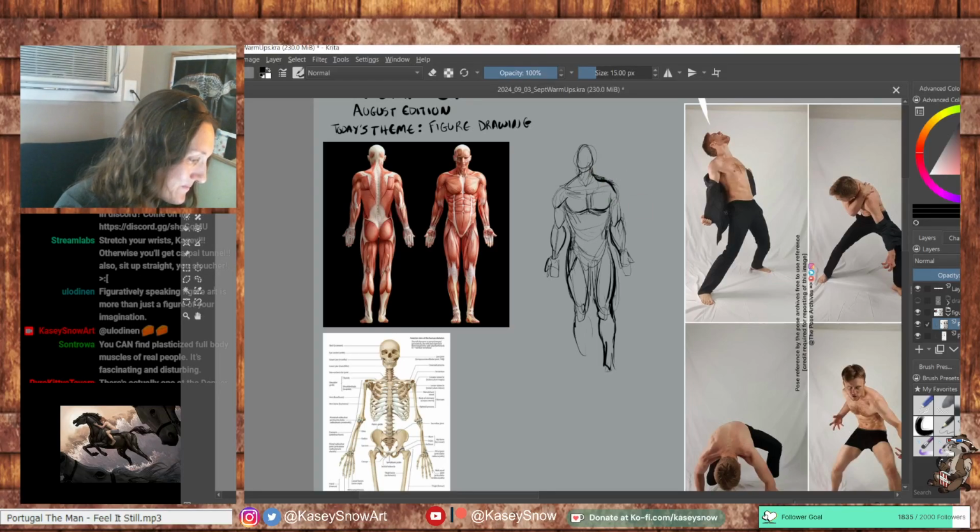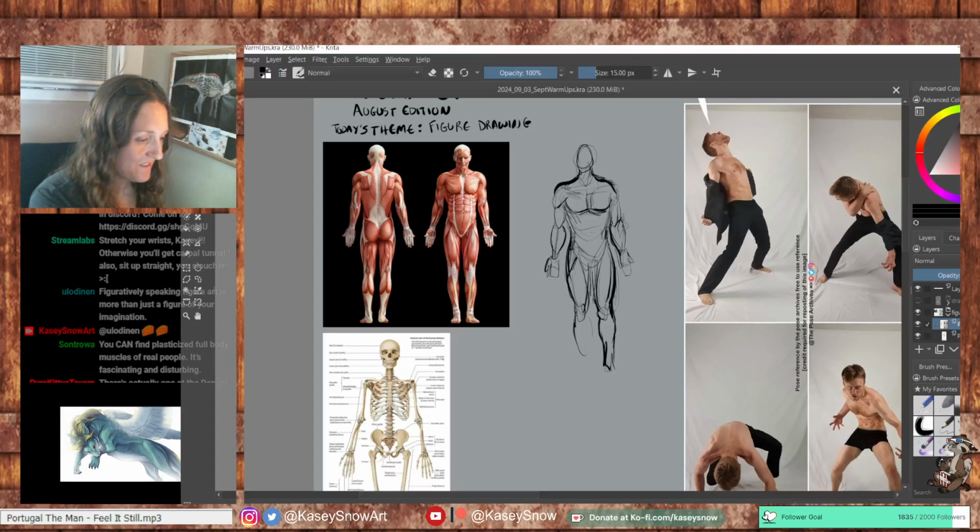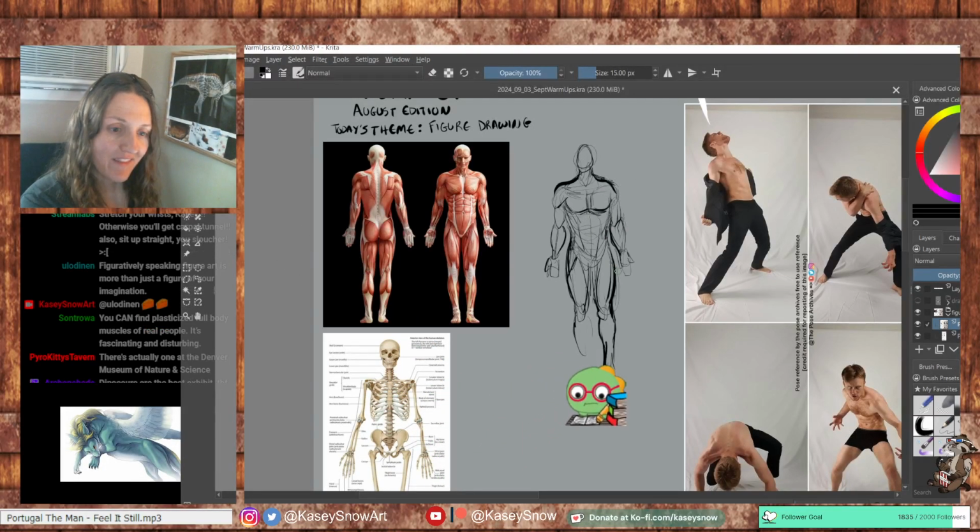All right, not the most proportional muscle study I've ever made, but here we go, nonetheless.